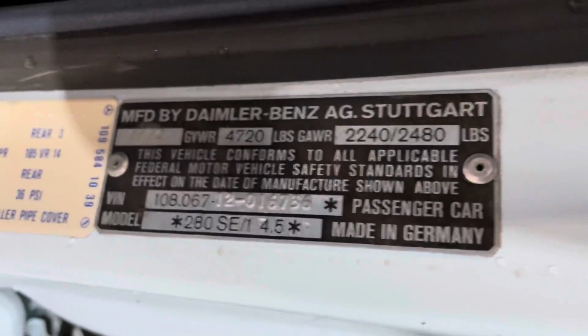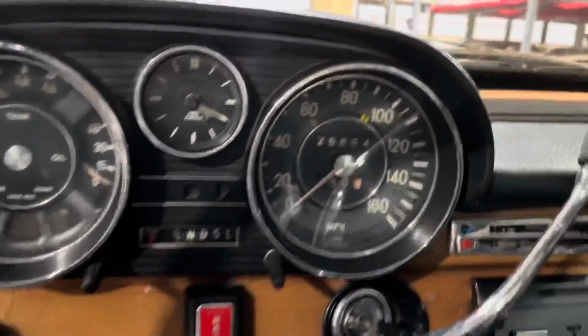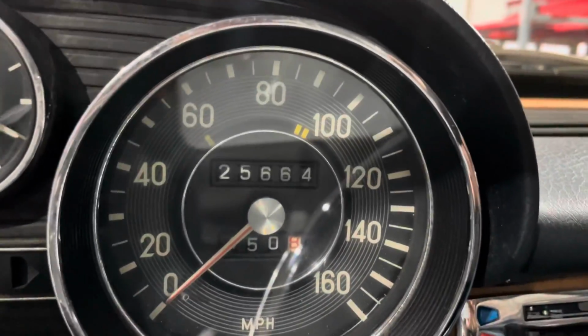Here's the VIN number. Looking along, the rockers are good. The little heel pad down there, if you can see, the rubber's coming apart. Might be interesting if you could source a heel pad. That might be something nice to replace, just so you can preserve the carpet underneath. 1,664 miles showing, so that's going to be 125 on the mileage.